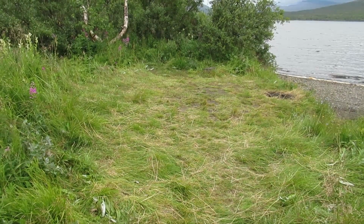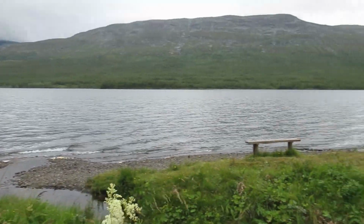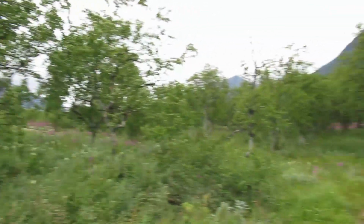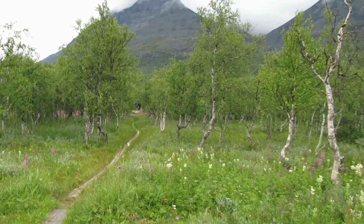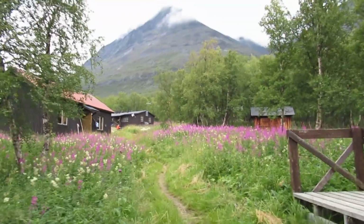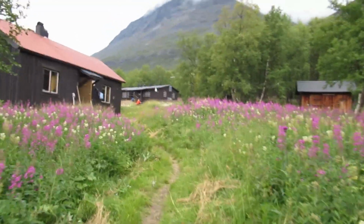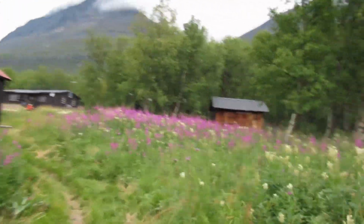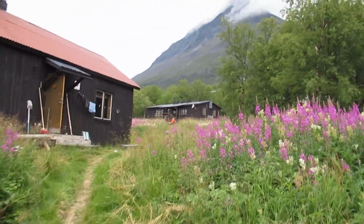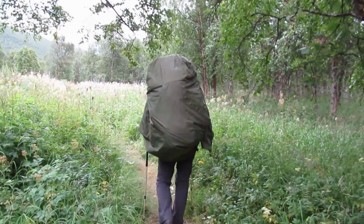That's exactly the spot we camped 2 years ago, here at the lake. It's not in complete wilderness because up there is a cabin and we just take a day break here. To the left is a warden's cabin and the guest cabin is up there. There's some storage and that's it. High mountains in the clouds.